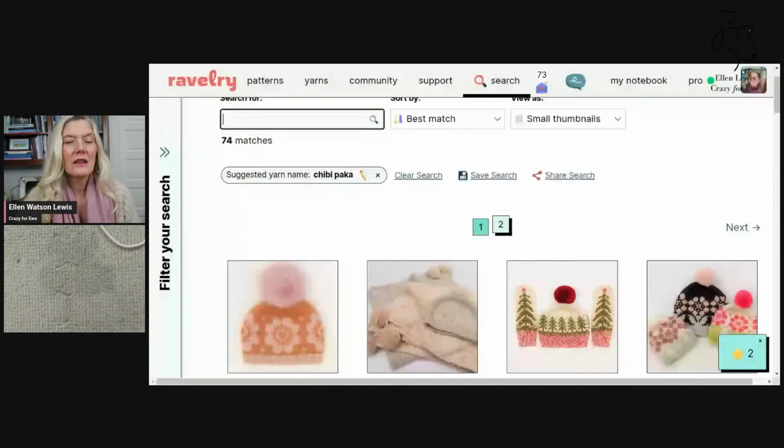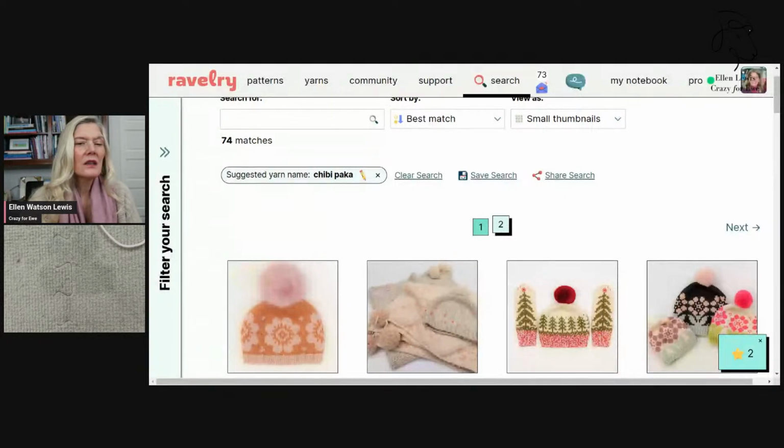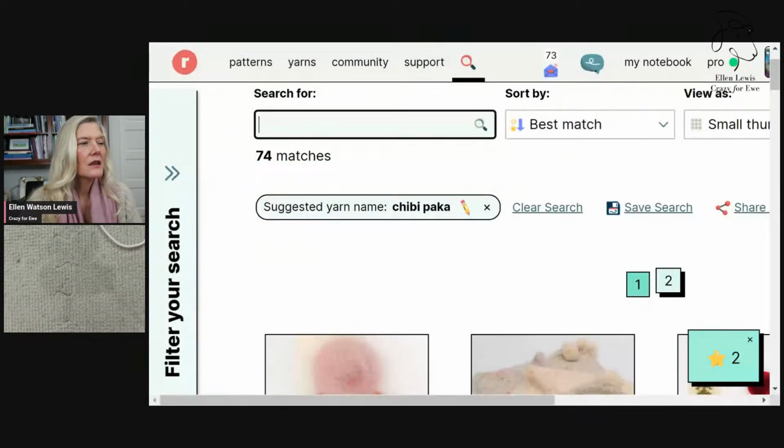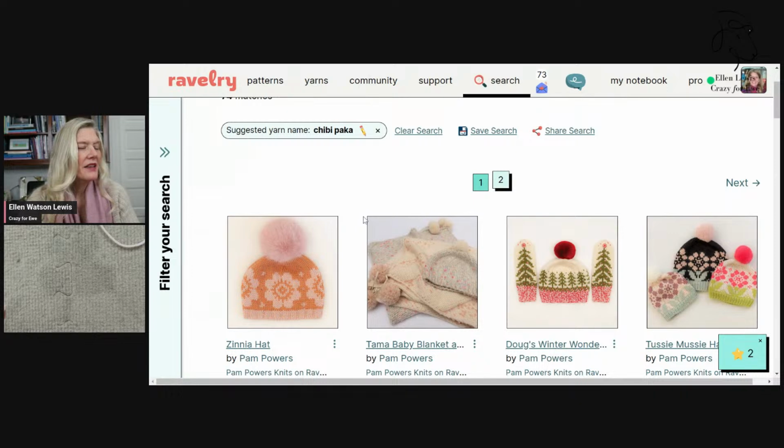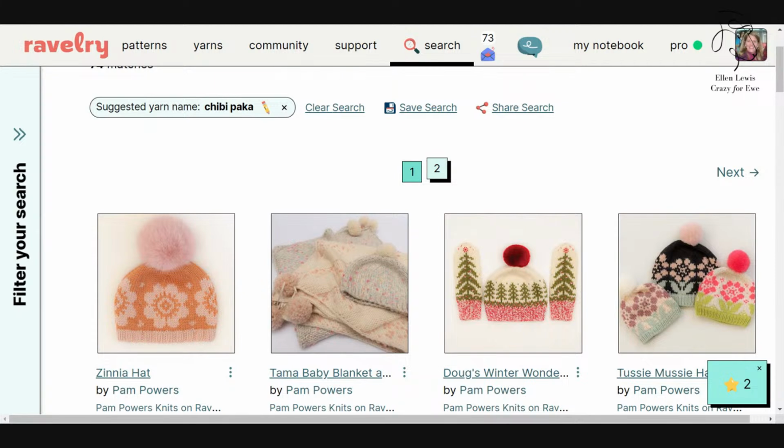And we have just a few minutes left. And I want to go through with you some of the designs that we have for this yarn. Okay, so this is all of the patterns that are designed for the Chibi Paca, which is the bulky. And I think these are just adorable. I'm going to make this big so you can see it better. There. And you can see these if you just do a search on suggested yarn name.